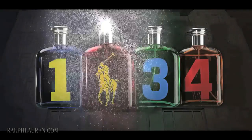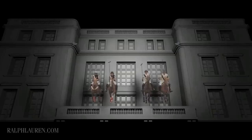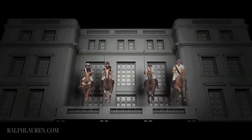The moments where we introduce the fragrance scene, we will be experiencing that olfactorily as well. So it becomes a piece of advertising within an art installation.